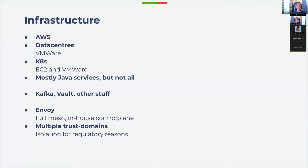So that gives us a mix of virtual machines running in data centers, EC2 instances, and the vast majority of our workloads running in Kubernetes, in AWS and in data centers. Most of these services, it goes without saying, are a microservices architecture. Most of them are written in Java, but there are some other languages around. There's some Python, there's some PHP, there's some Go, and there's probably a bunch of other languages as well running in the mix.